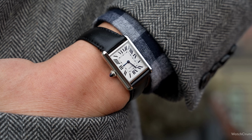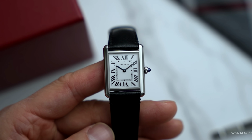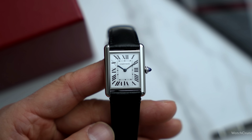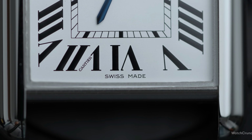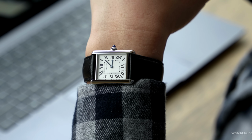I agree. The Tank is as classic as it gets. I've reviewed the Tank Solar Beat most recently. I loved it. It was a darling of a watch, but frankly, I got bored pretty quickly with it. I felt like you put on a Tank because it's the Cartier to wear, and you don't really have to think about it. I mean, that's kind of what Andy Warhol said after all, right?